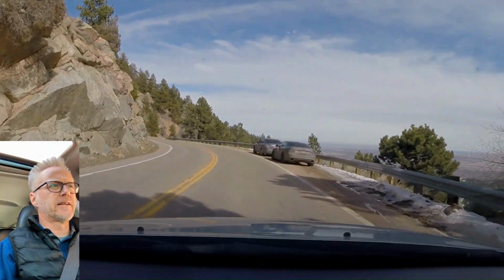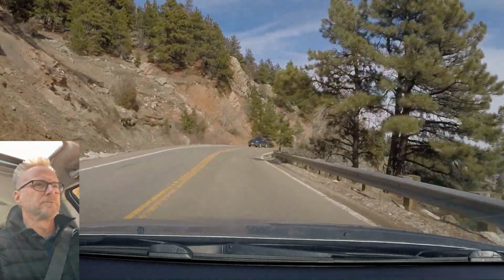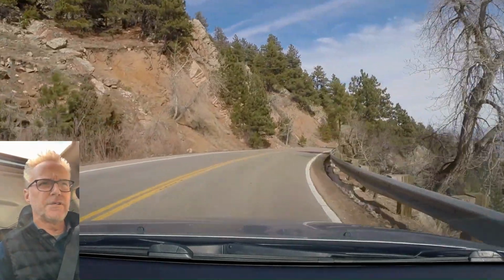Oh, I hope you can look out there and see Boulder. It's absolutely stunning. Tooling our way down, just enjoying the day.